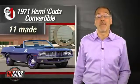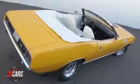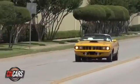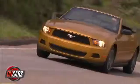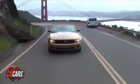Our number 1 classic American muscle car that foreshadowed the future, the '71 Hemi Cuda convertible. Yes, just 11 of these Plymouths were made in ragtop form with the 426 Hemi. This is the last year that engine was offered, by the way, in production. Incredibly rare, especially since most muscle cars were incredibly shoddily made. This was an interesting example of something we take for granted today: extreme performance and a ragtop.